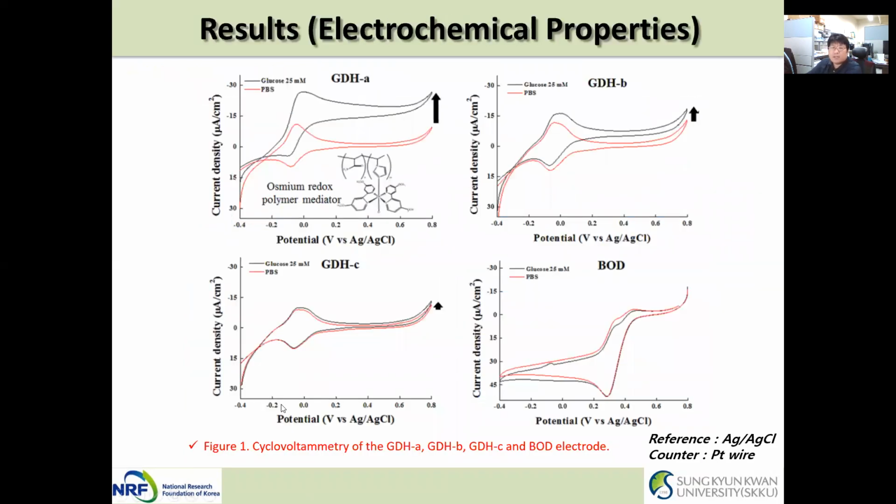This is the electrochemical result of the EBFC. As you can see, the GDHA cyclic voltammetry result showed a high increased current between PBS and glucose, because GDHA includes a high concentration of enzyme, so it can make more energy than less enzyme like GDHC. In the case of BOD, glucose is not the main factor for increasing current density. In summary, GDHA-based EBFC has high power compared with GDHB and GDHC.